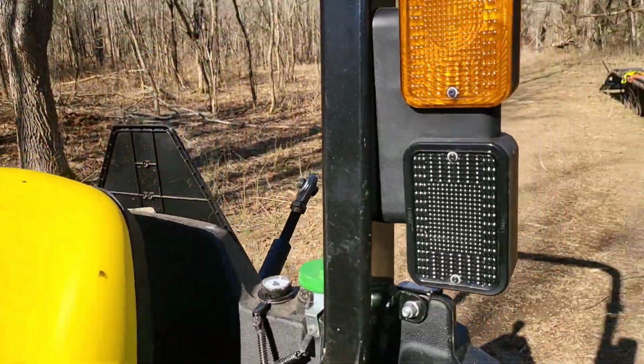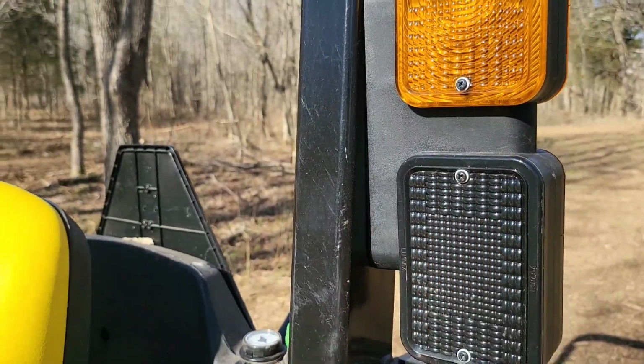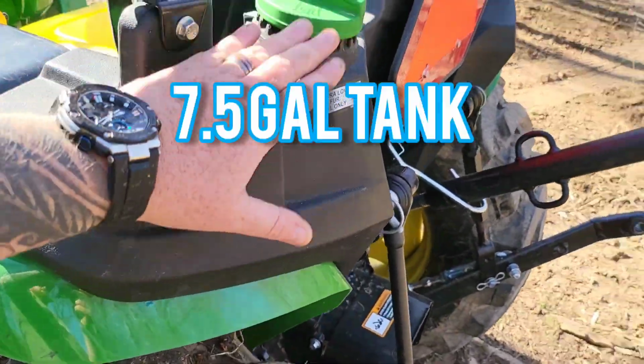On the ROPS, you do have, of course, your turn signals. And then if you want to add a work light here, you can. Back side of it is the brake light. Fuel tank is here.